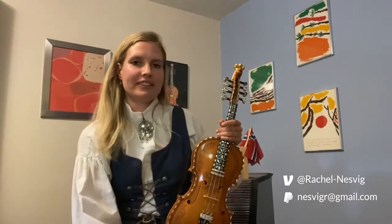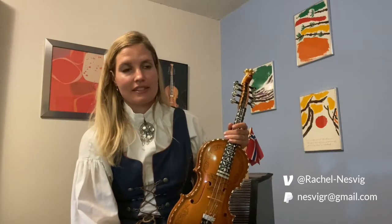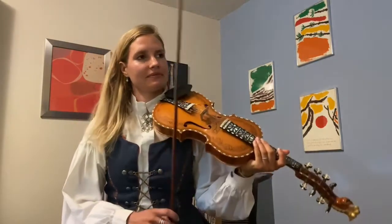Get a little darker now. This tune is called Gamle Erik, and it's also a halling, like the first dance I played. And this is about the devil. And it's one of the only tunes that I know for Hardanger Fiddle that actually sounds pretty dark, as opposed to sounding pretty happy or kind of modal or somewhere in between that. So here's Gamle Erik.